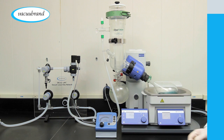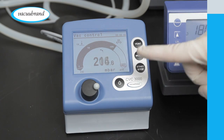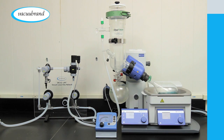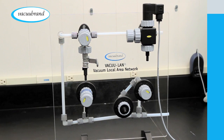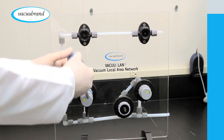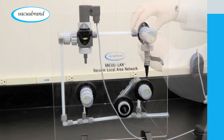The VacuLan network can even be configured for control at bench ports that's comparable to what you would get from a programmable dedicated pump. Deep, stable, controllable vacuum. If you don't need that control now, it's no problem. Just add it when needed. The individual ports are as modular as the overall network.